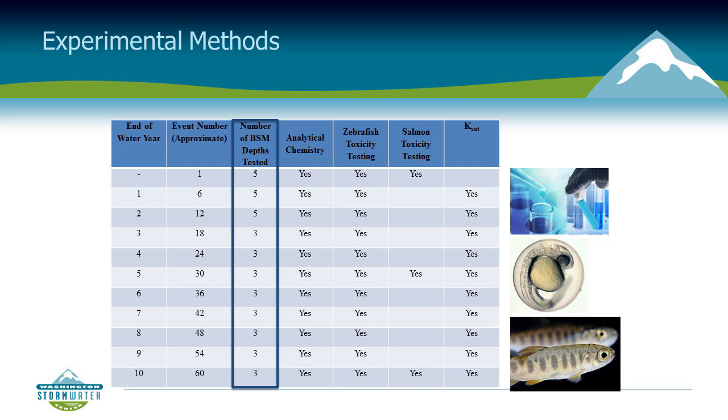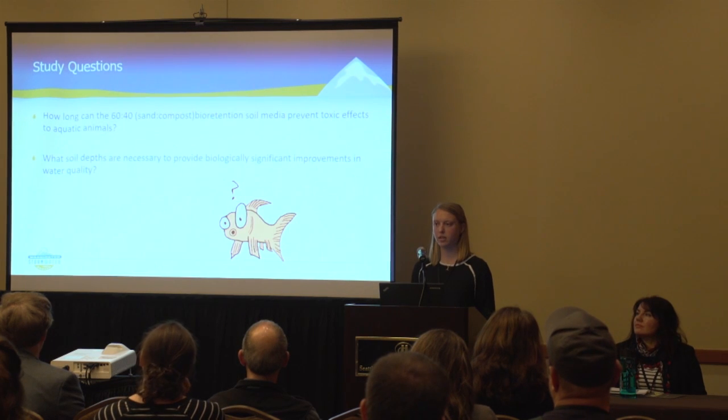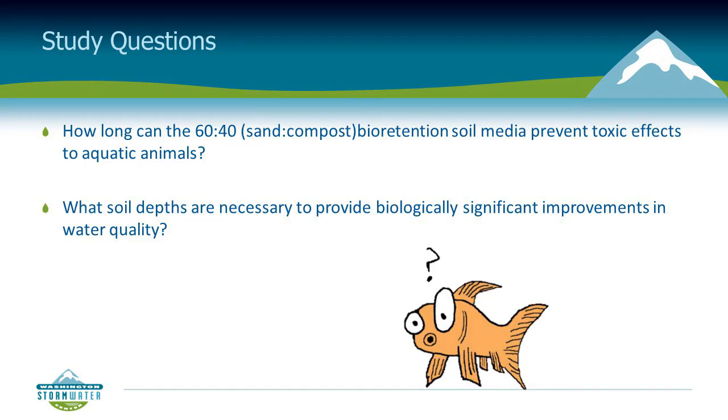We'll begin with the 5 bioretention depths, and then at the end of water year 2, we'll be reducing the number of depths from 5 to 3. The depths that we choose to move forward with for the remainder of the study will be those that are the best performers in terms of improving water quality and reducing acute toxicity to those aquatic organisms. Through the study, I hope to answer 2 main questions. The first is how long can the 60-40 sand compost mix prevent toxic effects to aquatic organisms? The second is what soil depths are necessary to provide biologically significant improvements in water quality.